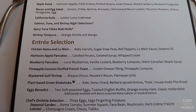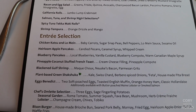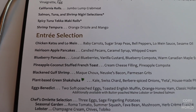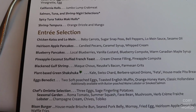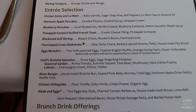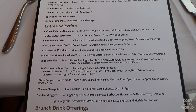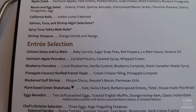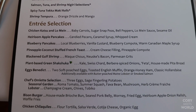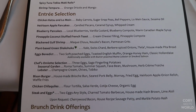So you can see everything from chicken lo mein to blackberry pancakes, blackened Gulf shrimp, and look at that, pineapple coconut stuffed French toast. Sounds absolutely delicious. There's eggs Benedict, a Bison Burger, and you know, you can order as many of these as you want. From what I've seen in the past, they don't limit you to one entree. You can kind of keep getting refills and try as many as you want. So we're gonna try as many of these entrees as we can today and see which ones we like the most.